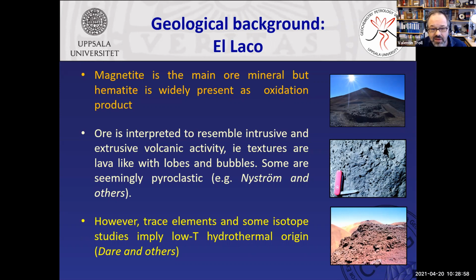It's a classic place for petrology, nevertheless, because there are these amazing textures that look like lava textures. There are lobes and bubbles and features that are distinctly lava-like. This has, however, led to quite some discussion. Some people believe it is magnetite lava flows. Others argue that there has been whole-scale hydrothermal overprint of former lava with iron-rich hydrous fluids, and they could have led to the looks that we are seeing today.